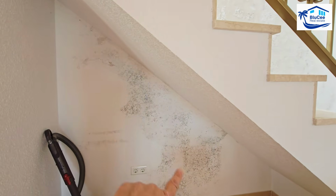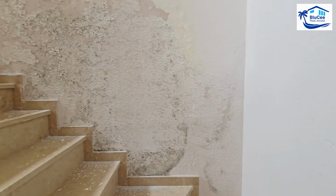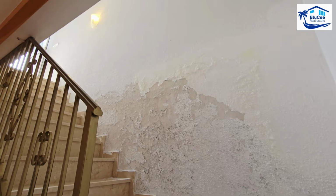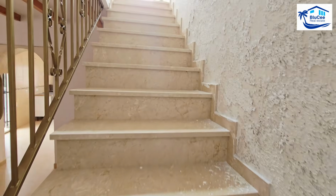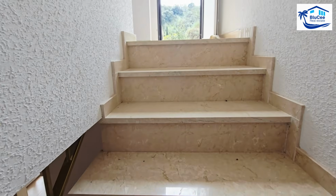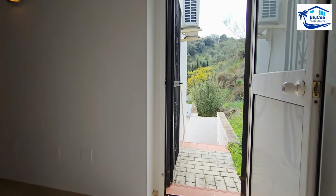Okay, so this is an outside wall where the garden is. It needs to be tanked, but that is the only thing that I can see wrong with this property. Something quite easy to fix and remedy. Has marble stairs. I love these marble stairs. They're a beautiful colour. I've got grey in my house and I wish I had this nice warm colour.